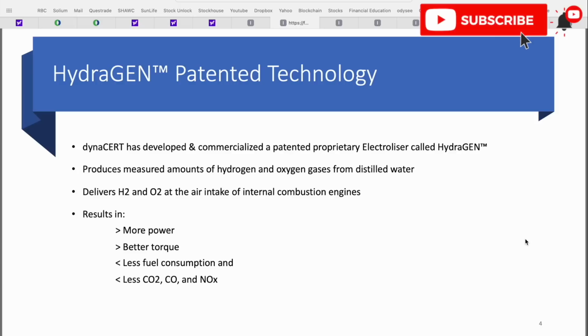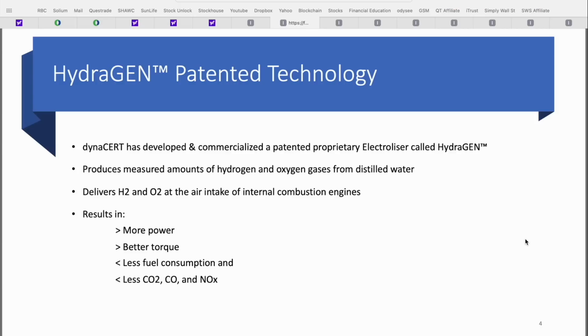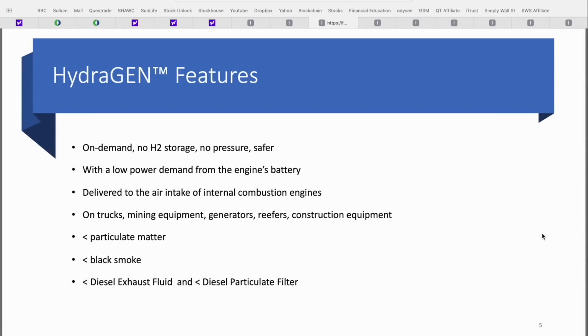Now, what that allows them to do is deliver H2 and O2 into the air intake of internal combustion engines, which results in more power, better torque, less fuel consumption, meaning less overall cost, and as a result, less emissions, including CO2, CO, and nitrogen oxide. So again, a win-win for these customers because they're spending less to power or fuel their fleet, and they're producing fewer emissions.